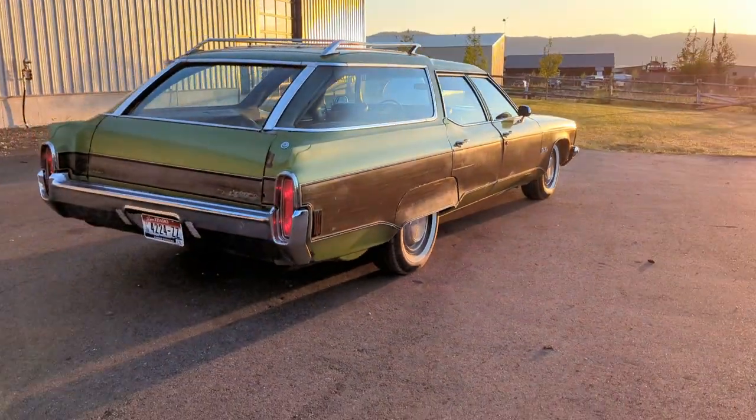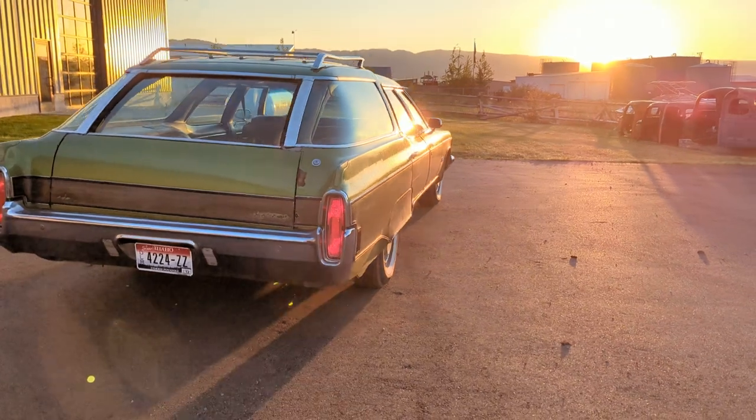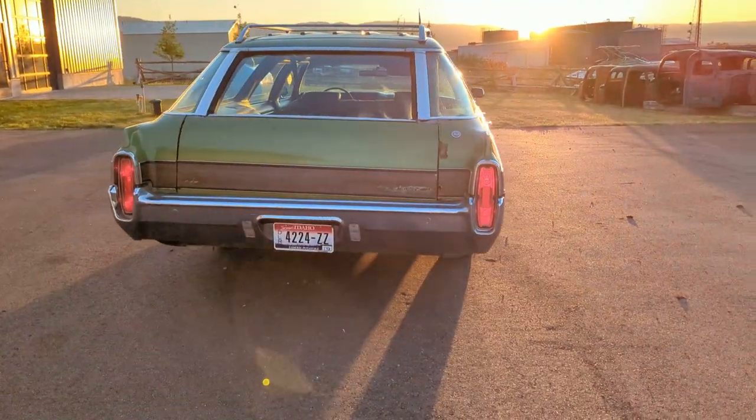I don't need her to be a show car or a full-on restoration, I just like to drive them.